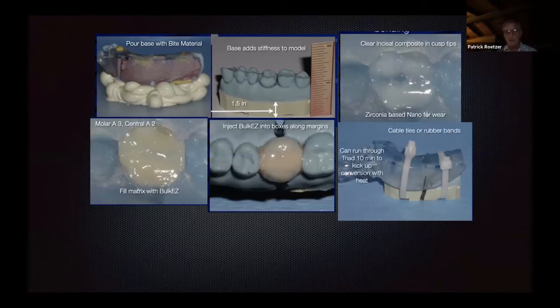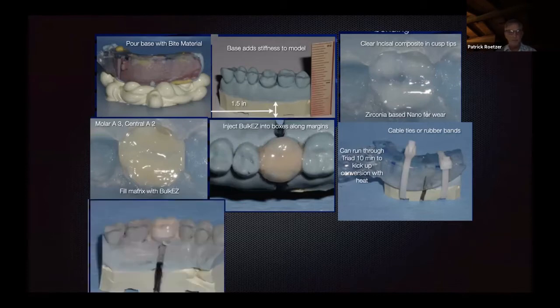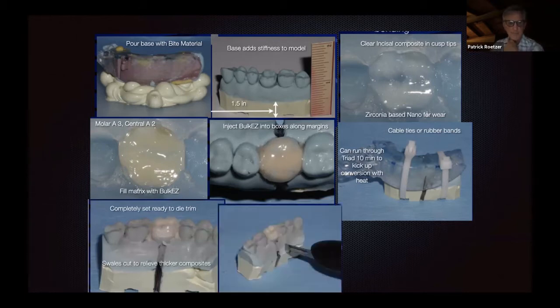And you will get a crown out that runs beautifully. Keep in mind that in 10 minutes, you will kick up the conversion rate of this material very well. So there's what it looks like, completely set, ready to die trim. I cut swales in that model if I'm going to be using the thick material. And this is actually done with thick composites, paste composites, and not bulk fills.